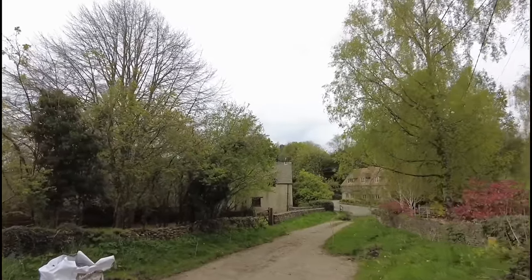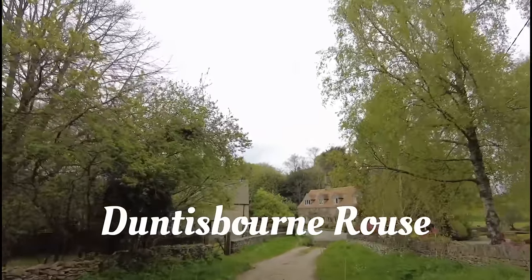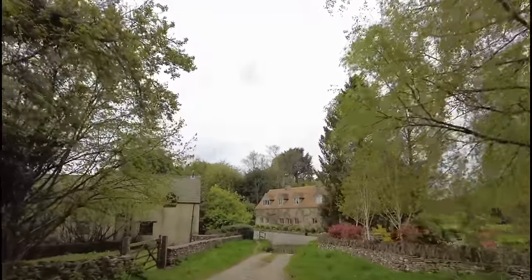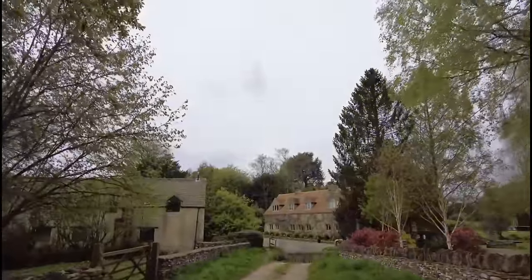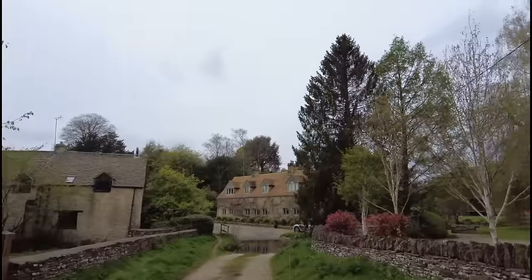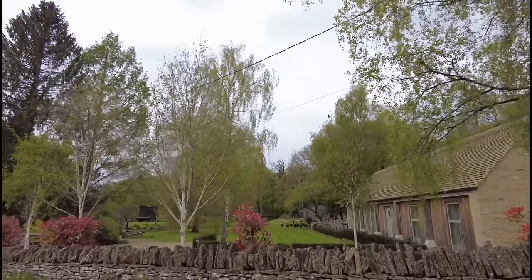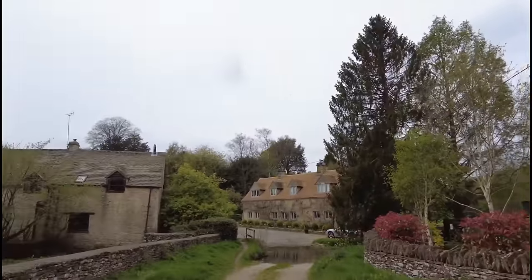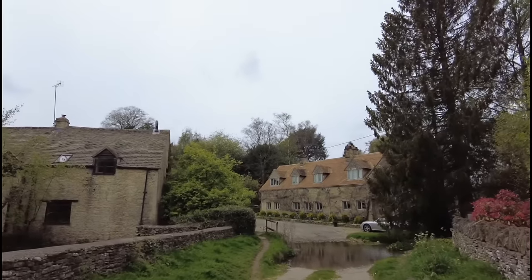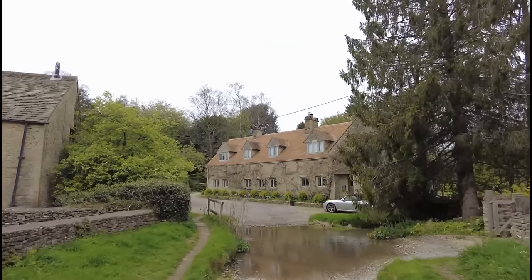So I've now actually found the hamlet of Duntisbourne Rouse. It's tucked away. You'd never know it was here. There's no signs to say you're in here, but it's here. It's just below the church. The church is above it, and the description says it overlooks the tiny little hamlet. And I'm just going to show you a little bit of this village, because once again, it's just absolutely picture perfect. And yes, it also has the River Dunt running through it, or it's not really a river, it's a stream.